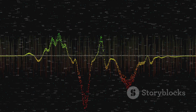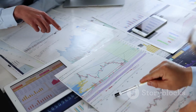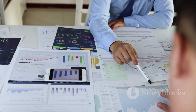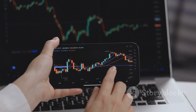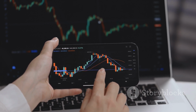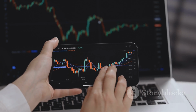It's about understanding what each tool can do and how it can help you achieve your investment goals. And sometimes, it might just mean using more than one tool to get the job done. Choosing the right analysis depends on your personal style and the intended duration of your investment or trade. So, take a moment to reflect on what you've learned so far, and remember, the choice is ultimately yours.